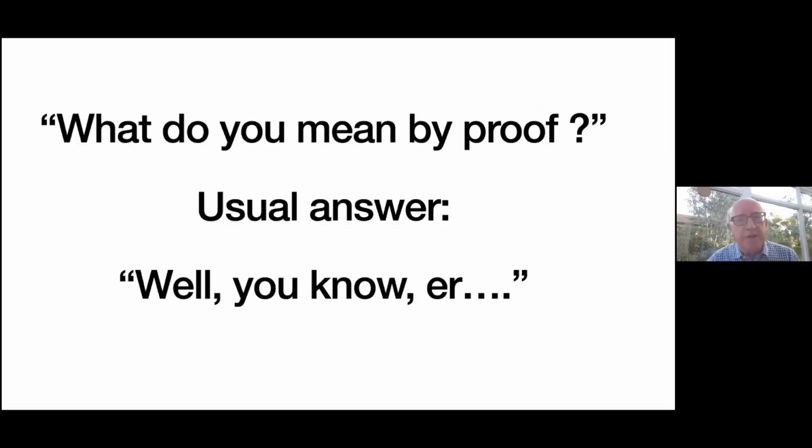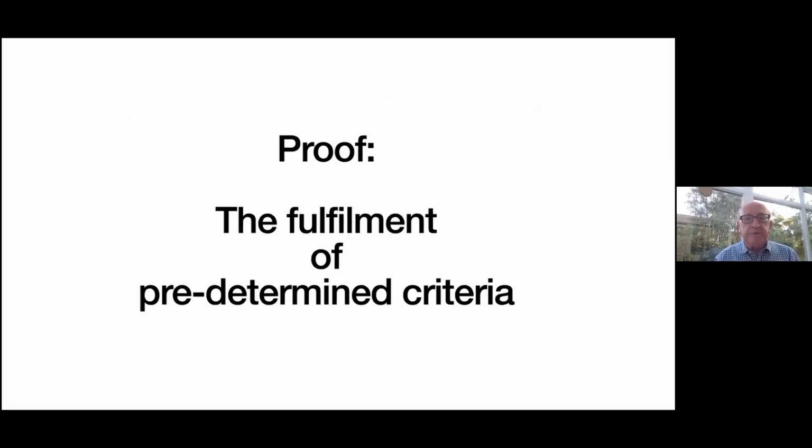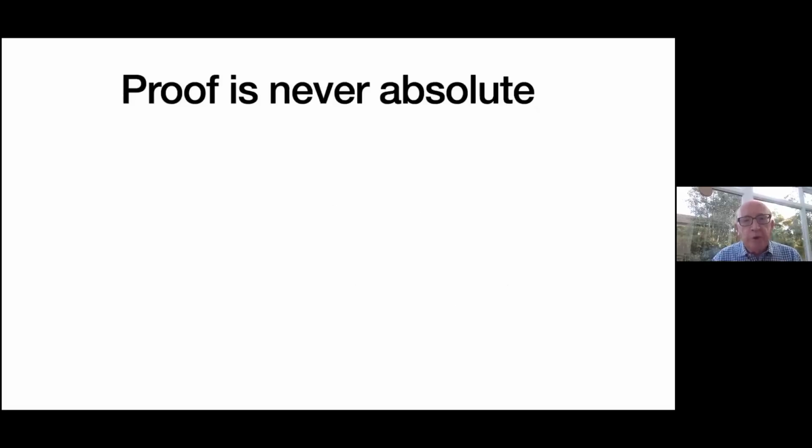And the usual answer is, well, you know, and something incoherent. Very, very few understand the meaning of the word proof. It is the fulfillment of predetermined criteria. Proof is never absolute. Things change.